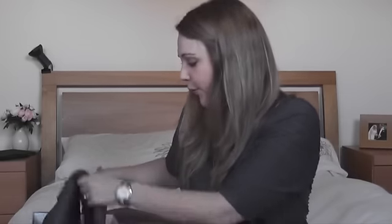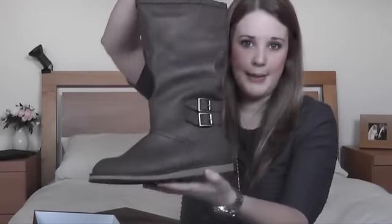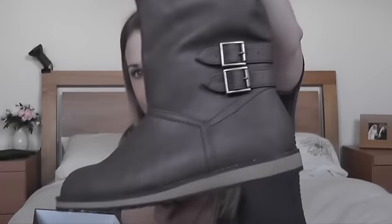But anyway, so these are the boots I've gone for. These are the Riley boots. I was actually thinking I would get them in black originally, and that's what I put on when I was asking people for their opinions. But giving it some thought, I already have a pair of UGG style boots, although they're not UGGs, that are in black, so I thought actually brown would be a nice change. So this is what they look like.